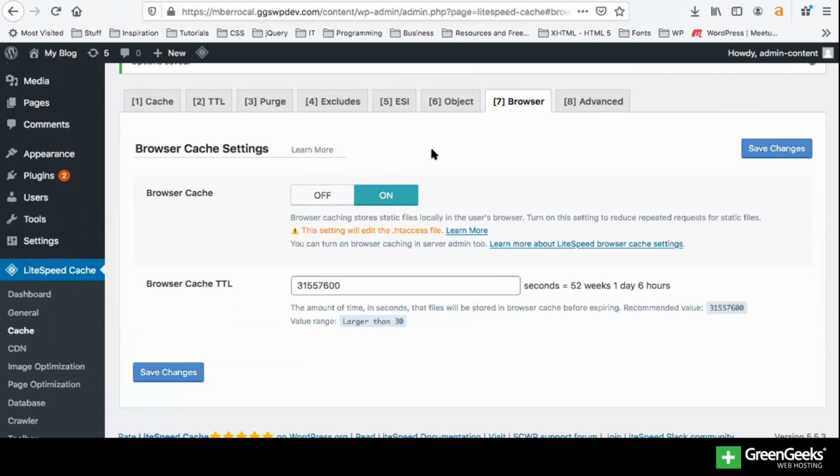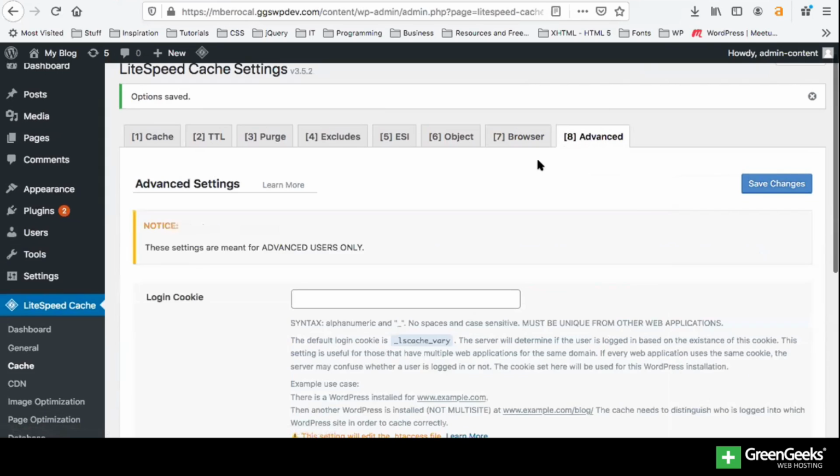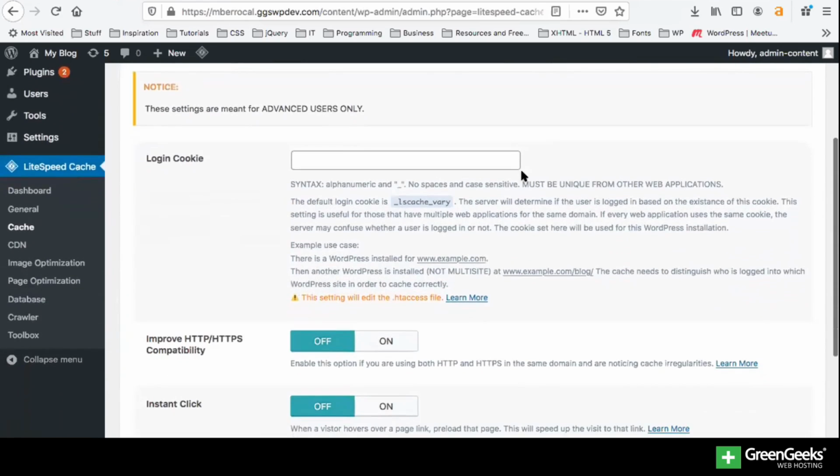So do we want to force that, yes or no? I mean, it doesn't hurt to have it. And I mean, if you want to, go ahead and do it. So we're going to do that, and we're going to save the changes. And how long do we want it to live? Well, that's a long time, but still, we wanted it to live for a year or so. Okay, that's cool. We definitely wanted it to live for a year.